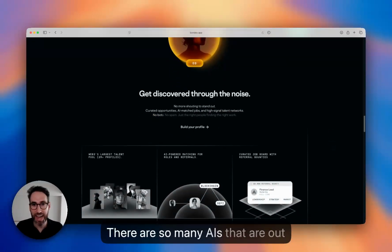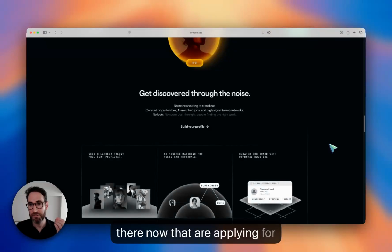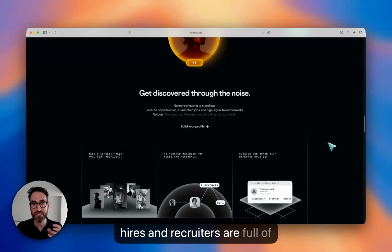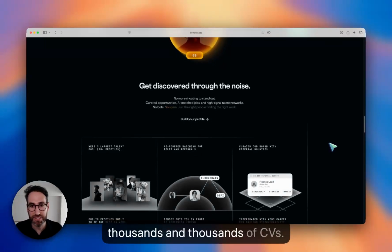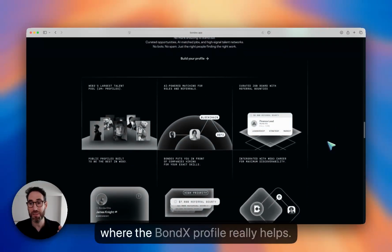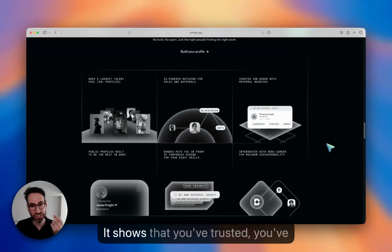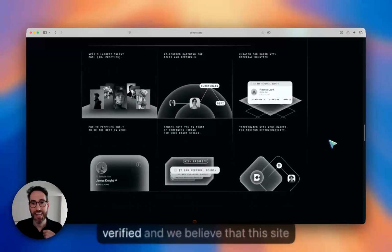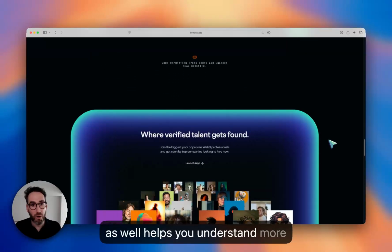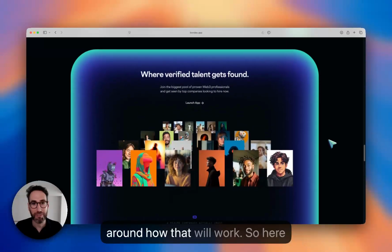There are so many AIs out there now that are applying for people. And the inboxes of hirers and recruiters are full of thousands and thousands of CVs. Right now, it's going to be harder and harder to stand out. And that's where the Bondex profile really helps. It shows that you're trusted, you're verified. And we believe that this site also helps you understand more around how that will work.